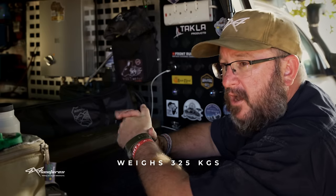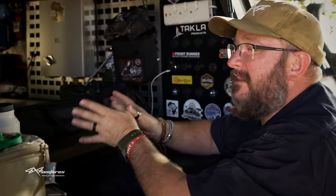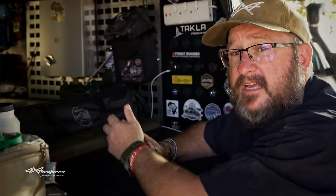It's 325 kilos, like I've said, and the only thing that I wish I had the option of doing was getting the interior completely decked out by them and maybe being a little bit more customizable in that way. However, the contacts that I have made and the work that has been done to the tray and canopy system has worked up to this point.